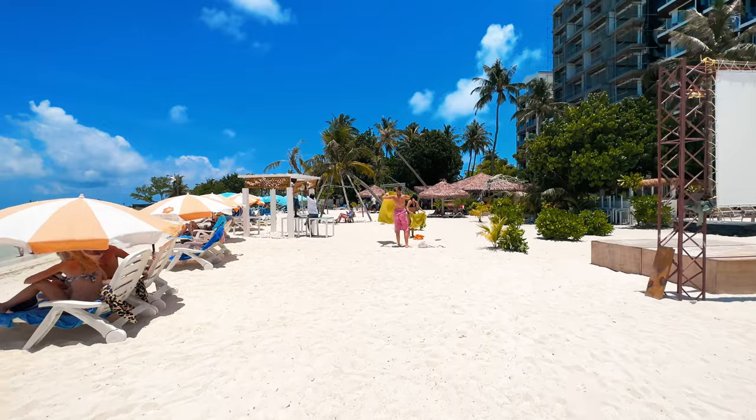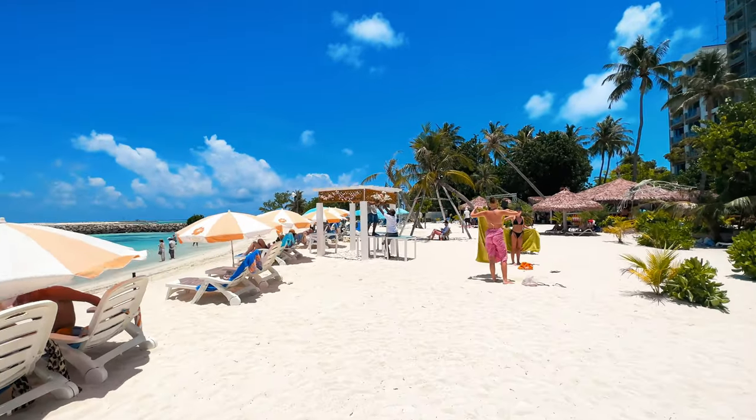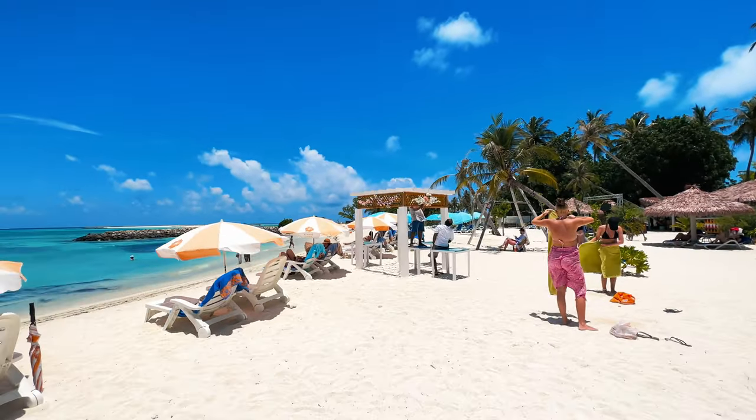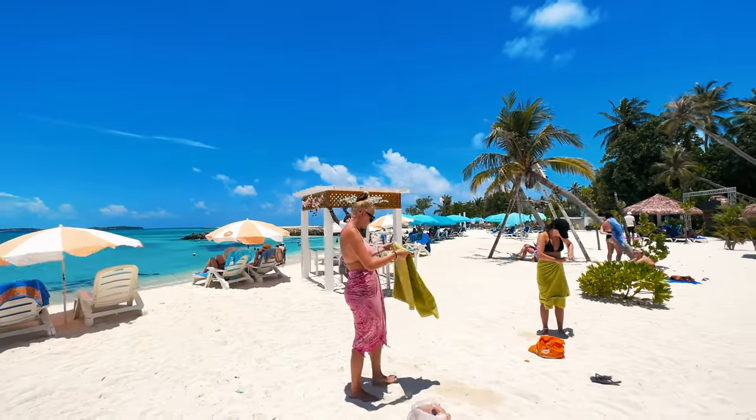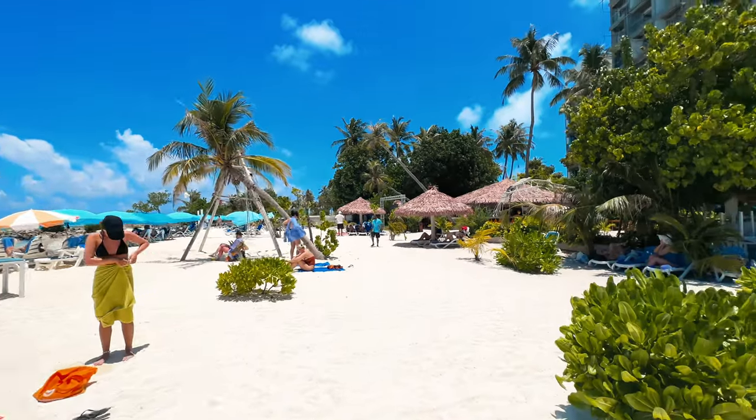So not only can you come to Maafushi for fun, but they also have wedding packages here. As you can see, they're setting up for some type of anniversary or honeymoon or something. Special event. Yes.